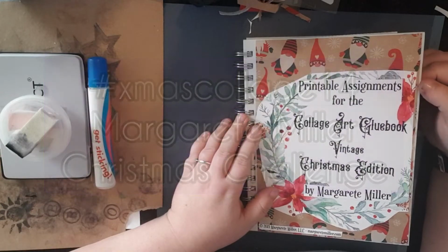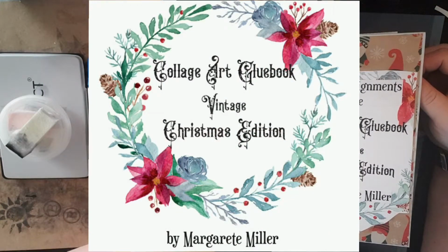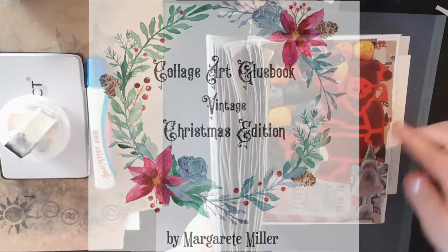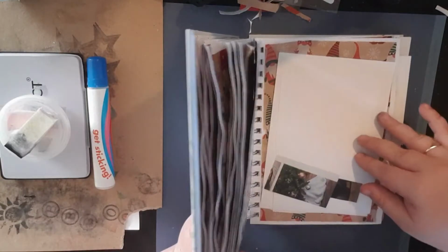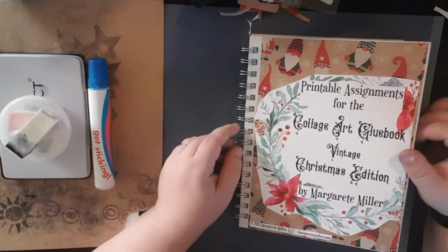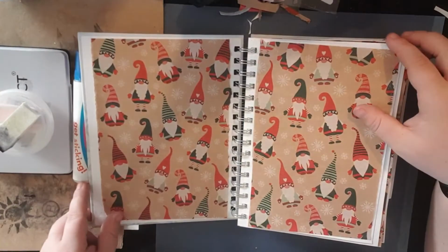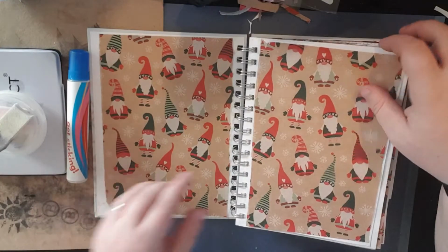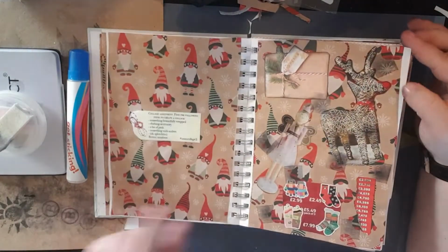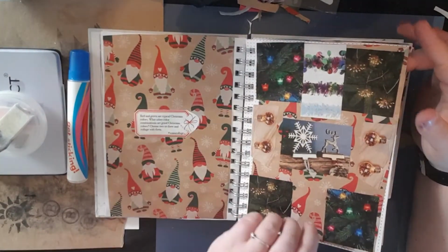Today we are doing Margarete Miller's Christmas challenge and it's day number 14. So it's Christmas collage number 14. So we're gonna have a quick flip through of the ones we've already done. Now these go up at 4 p.m. GMT every day in December and on the 1st of January, so New Year's Day.